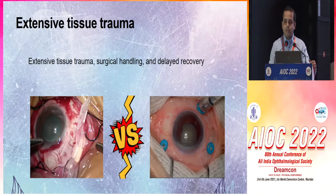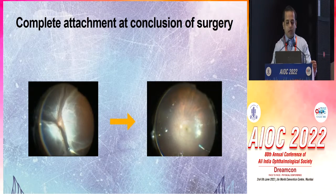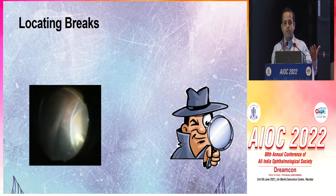We feel that there is extensive tissue trauma while doing buckling surgeries as compared to a vitrectomy. So you'll have cleaner eyes and more comfortable patients post-operatively. Most of the time, we can achieve a complete attachment at the conclusion of the surgery, which might not be the case with a buckle. And you might have better visual outcomes in the immediate post-operative period.